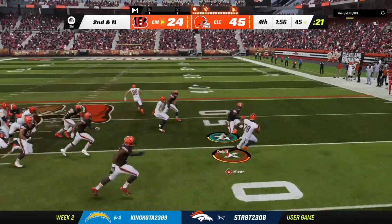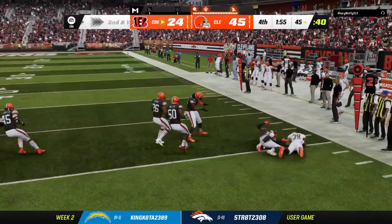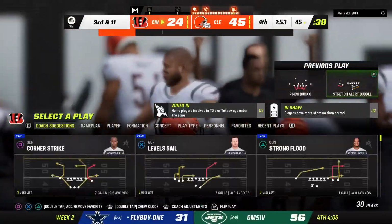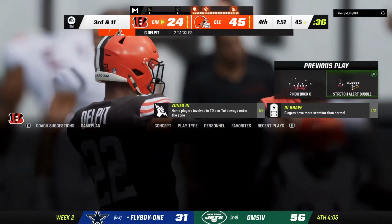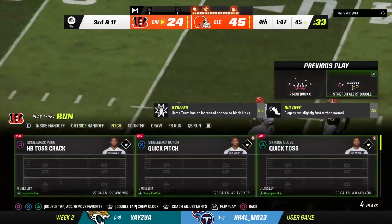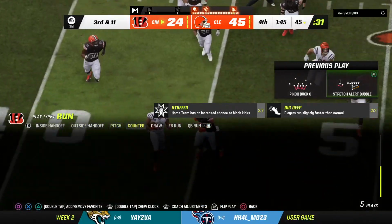Mixon will try the right side. And for one of the few times here today, this run's not going to go anywhere. No gain that time, and it leaves them with 3rd and 11 coming up. They've called his number a lot this afternoon. You wonder how much tread is left on those tires.